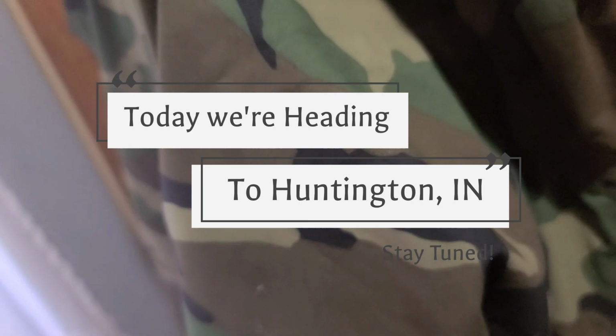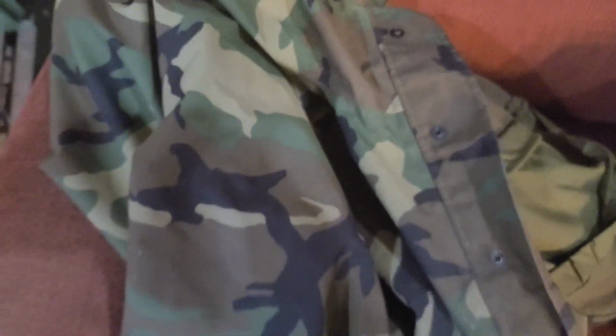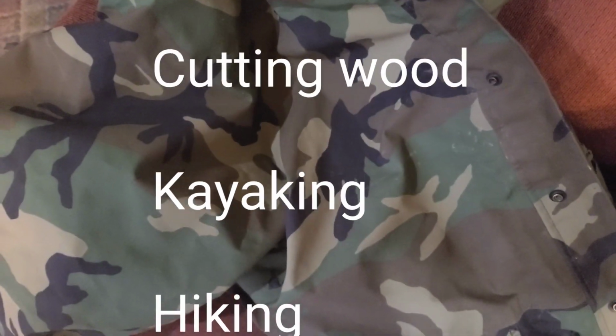A buddy of mine came back and brought this to me, along with some other gear, duffel bags and pants and shirts and the whole nine yards. The only thing I didn't have was the liner, which I picked up at a thrift store, but I don't wear it. This is super thin. It doesn't tear, hardly stains, blocks all the wind. It's waterproof. I've been wearing this for 15, 20 years, still in great condition.